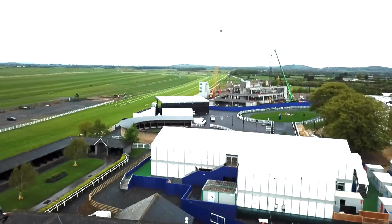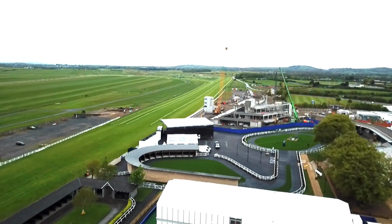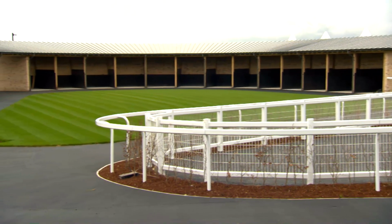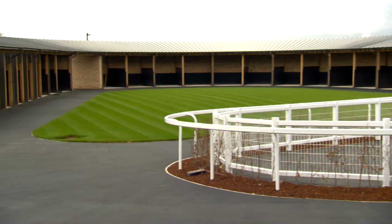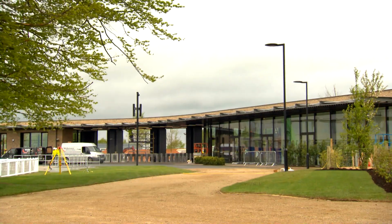Well, as we stand today, we're on the eve of the 2018 racing season, and we're into year 2 of our redevelopment. A huge amount of work has happened since September, and I'm sure that people, when they arrive, are going to be very impressed by the changes, but also the quality of the finish that they're going to see. We're delighted to have a new saddling stalls area, a new stables area, a new parade ring area, and the new entrance arm is in place.